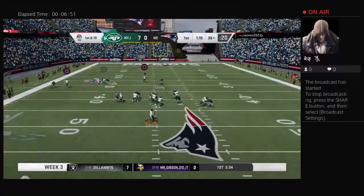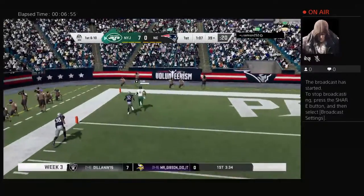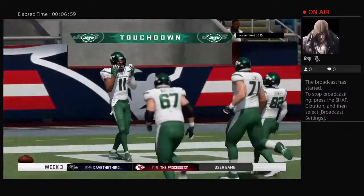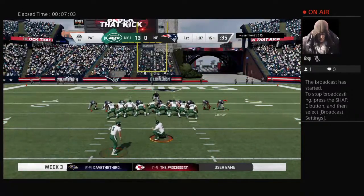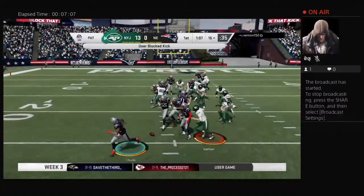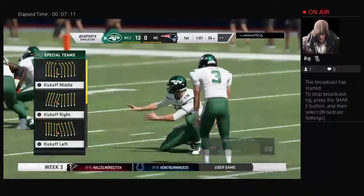Darnold from the gun. He's going to air one out for Anderson. And he's in. Touchdown, Jets. Robbie Anderson with 2 touchdowns on the season, both in this game. And the Jets will extend their lead. Oh, this is blocked. That's a live ball scooped up by the offense.